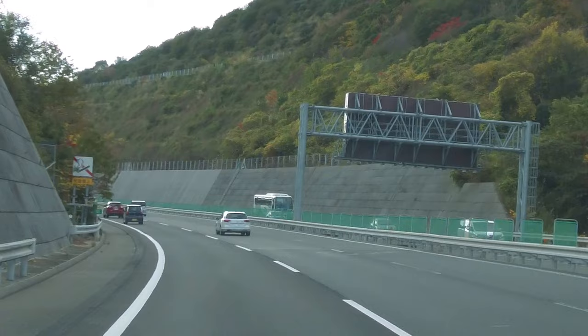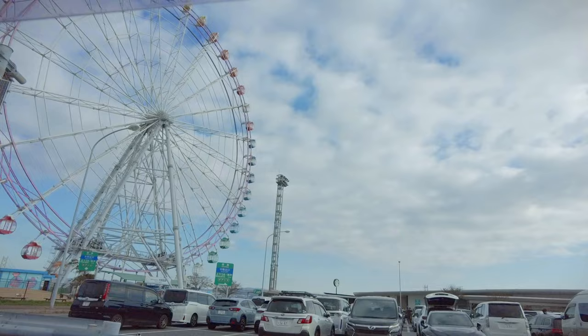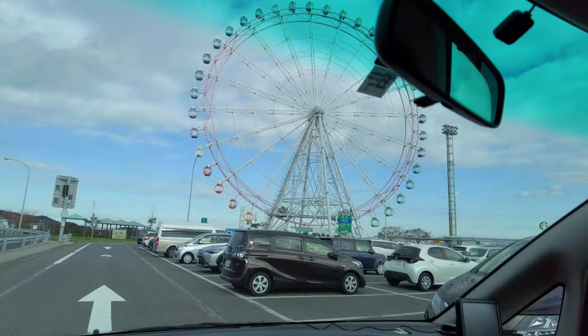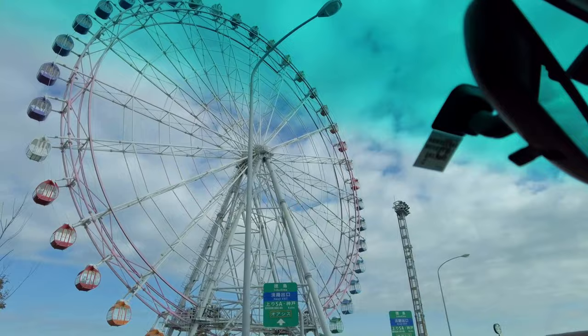Napag-uusapan na rin lang ang rest stop. After crossing the Akashi-Kaikyo Bridge, ito ang sasalubong kaagad sa inyo. The Awaji Service Area for Sumoto. O, diba? Napaka-bladder friendly ng expressway nila. Nag-iingay na ho yung mga GPS namin. Pare-pareho na sila ng sinasabi. So let's rest for a bit and stretch our legs.